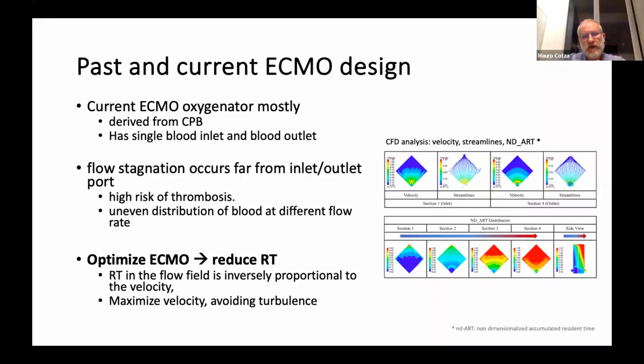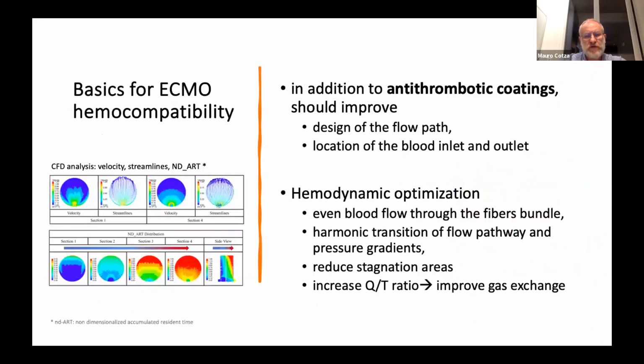So the general principle we had in mind when we decided to move away from the old oxygenator to the new one for ECMO was that the principle of the optimization was reducing residence time. We know that residence time is inversely proportional to the velocity. So we should try to find a system that maximizes the crossing velocity inside the membrane, but obviously avoiding any turbulence in the membrane.